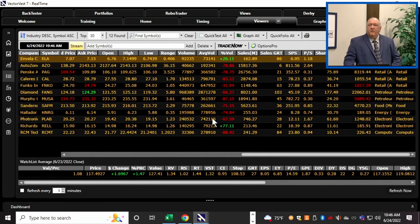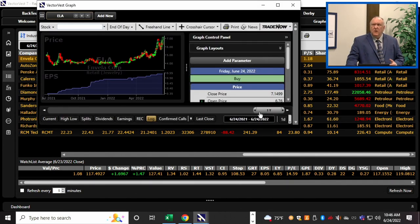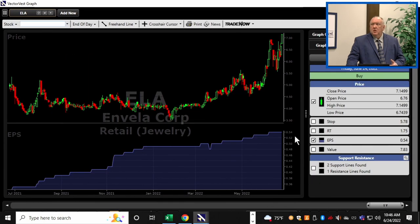So do you see how I'm focusing in now on the best candidates based on that VectorVest simple approach of looking for price action driven by consistently rising earnings? So the last pass that we'll go through is I still want to look at price, but I want to look at it on a shorter time frame. And I need to get rid of this toolbar somehow.